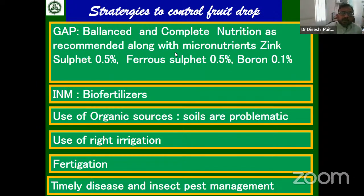Now, strategies for fruit drop management. Balanced and complete nutrition is more important, and the nutrition that is around this RDF of citrus, for N it is around 1,500 gram in different states and for different crops. For P, it is around 300 to 500 gram. For K, it is around 300 to 500 gram per tree.